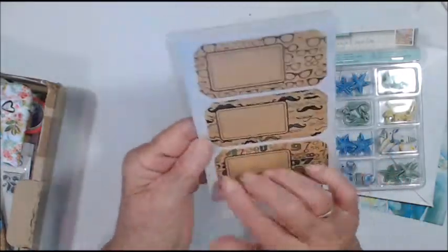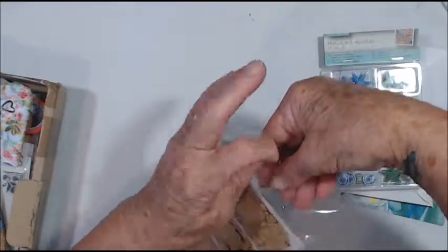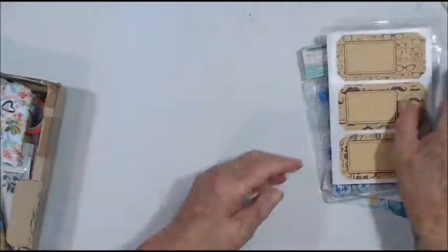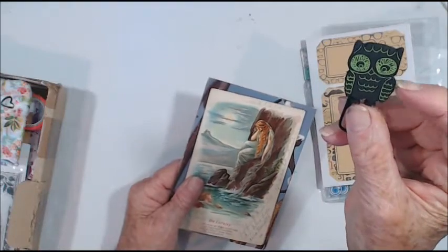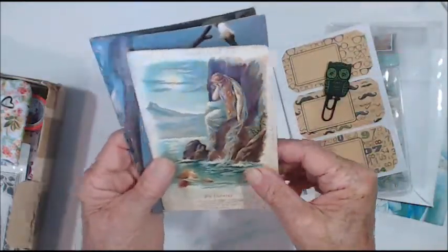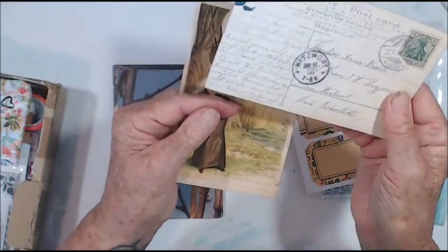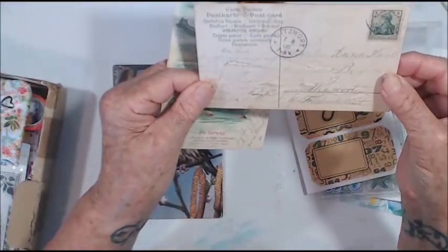These are tags by the look of them. Awesome. Let's have a look. That's what they are, they're tag stickers. So cool. Oh, this. Oh, that's lovely. It's made of rubber. Whoops. Yeah, so lovely. Thank you. Oh, wow. These are old postcards. How cool. Aren't they gorgeous? Wow, these are lovely. They're just so lovely.